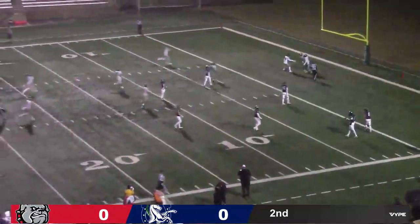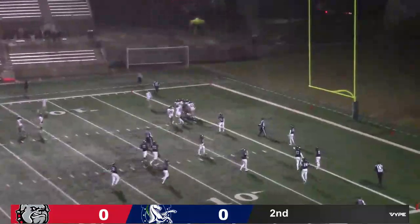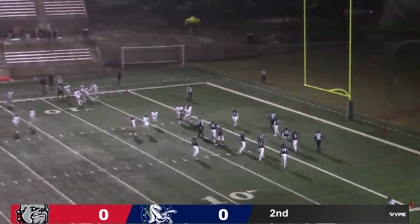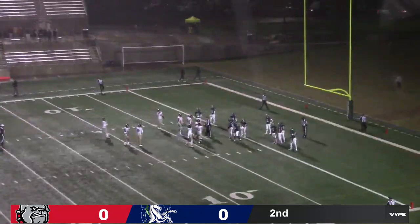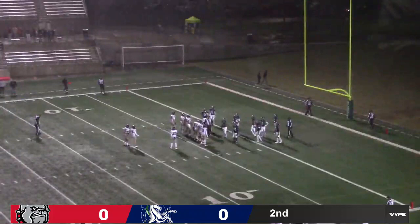Bowie strikes first, touchdown! Touchdown, Bulldogs. I love this guy. Wide open, near side. Rowan Wells, my dude. Nobody within an area code of 21. Perfect pass. Everybody trying to stop the run. Nobody home in the secondary.